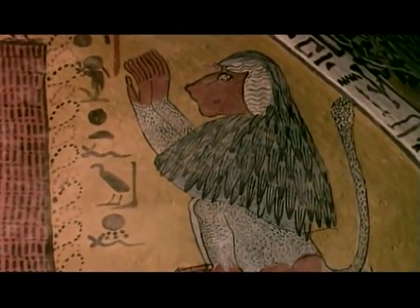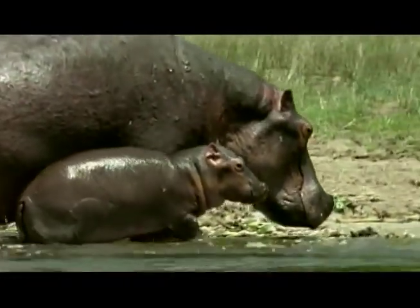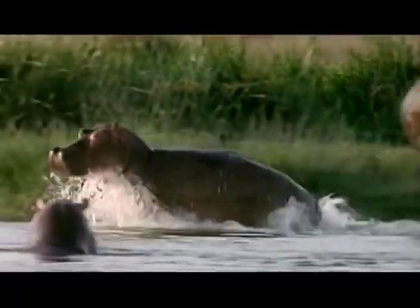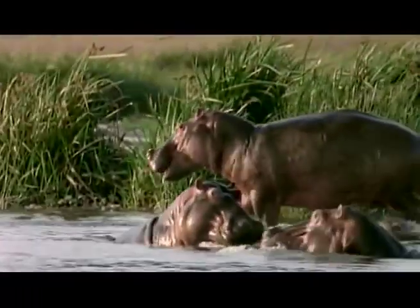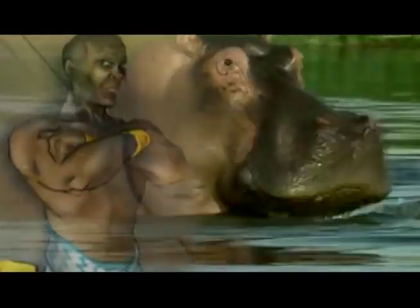Animals represent many of our gods. Female hippos represent Tauru, the goddess of childbirth. But male hippos can be pretty destructive, trampling fields and stuff. They sometimes represent Set. Remember him from Isis and Osiris?